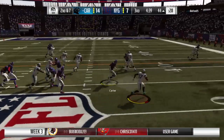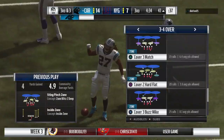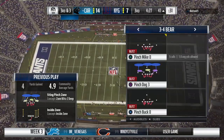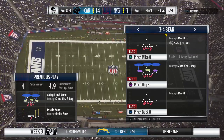They'll run it now out of the gun. And he's going to fight his way forward here for a modest gain. There to stop him on the defensive side, Lorenzo Carter. Tough first half for him, unable to put up the numbers he's used to producing. But with a guy like him, you and I both know it just takes a couple of explosive touches for him to make an impact on this game and on the stat sheet as well.